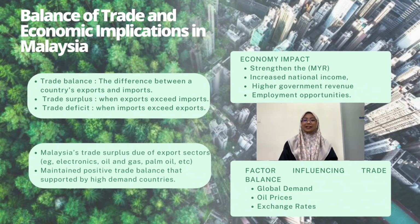Last but not least, some of the factors influencing trade balance are, first, global demand, strong demand for key exports, especially electronics and natural resources. Second, oil prices. Malaysia's status as a global oil exporter means oil price changes significantly impact its trade balance. Third, exchange rate. A stronger ringgit can make exports more expensive, while cheaper imports can affect the balance.